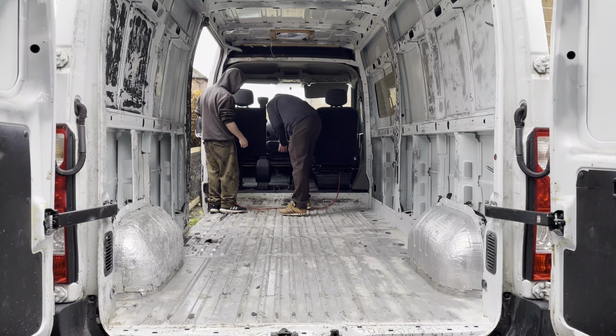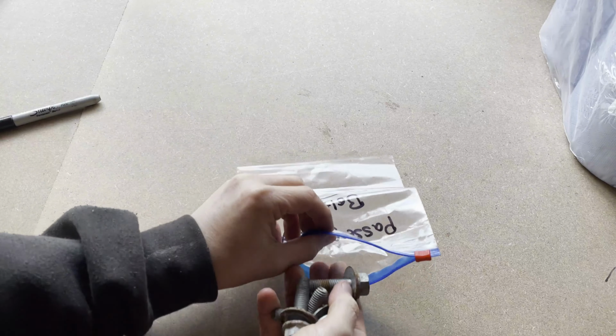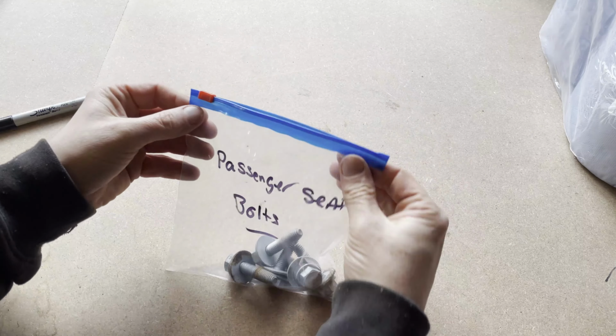Lesson 5, or is it 4? Well, it's a lesson, so listen. Make sure you label and store the bolts so you know what and where they are.